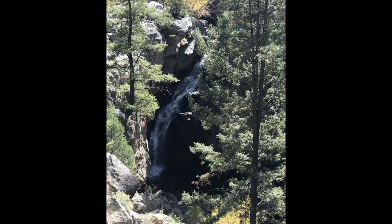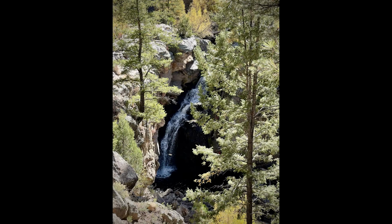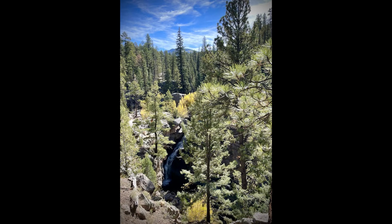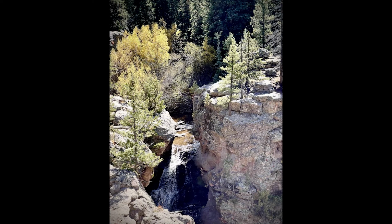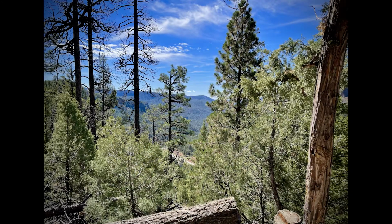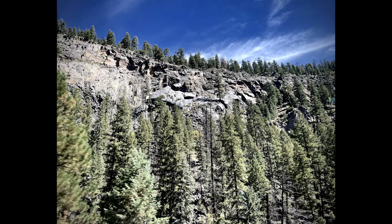So our first stop is the Jemez Falls, and they're kind of good. I mean, it's a river that's running down through here, so that's pretty good little falls, and we had a lot of fun here. It's only about a quarter-mile hike from the parking lot, and so we kind of hike down to it. It's a little rough. It's got some rocky areas to get down to it, but it's not too bad.